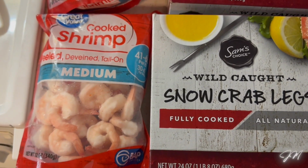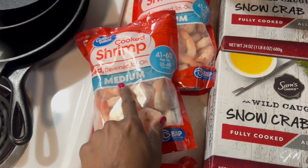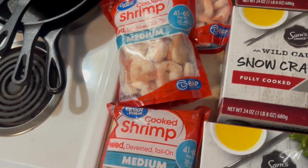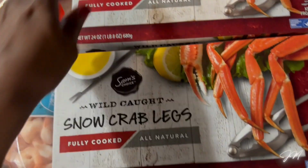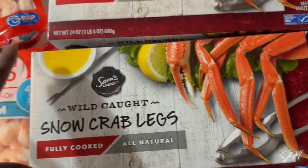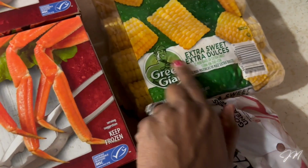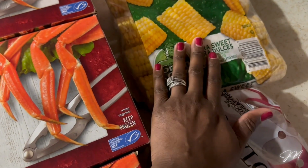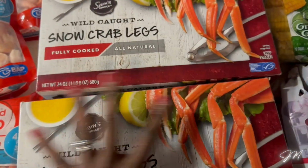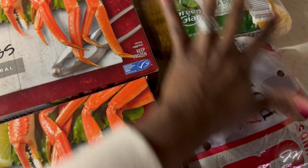All right, guys, so just showing you what I picked up from my Walmart order. I ended up getting 3 bags of the cooked shrimp, peeled, deveined, tail on, and medium. And then I picked up 3 boxes of the wild caught snow crab legs, fully cooked. I ended up getting 3 because I have a half a box already in the freezer. Then I got a 12-pack of corn. I didn't realize I got sweet corn, but hey, it's okay. And then red potatoes. You already know, if you're from the South, when you do a seafood boil, you gotta have the red potatoes. You feel me? So we'll have all this right here.